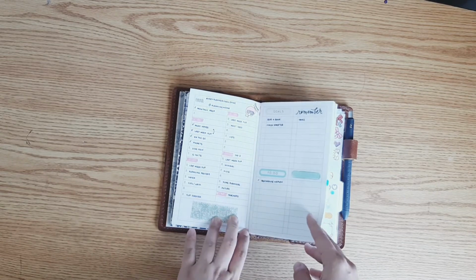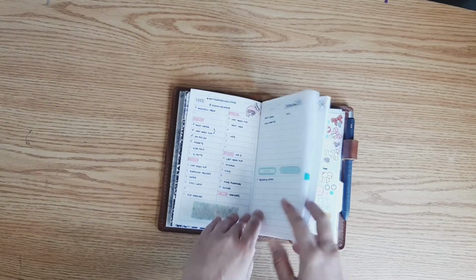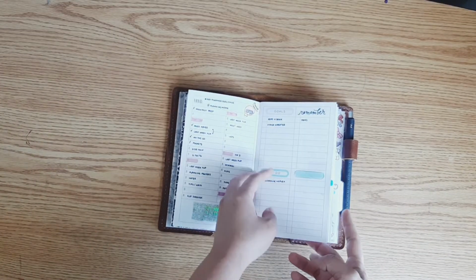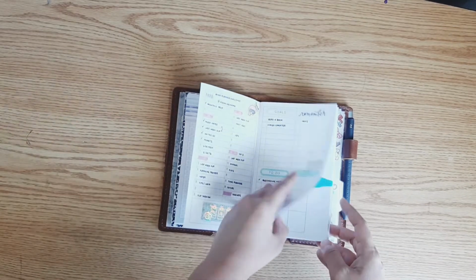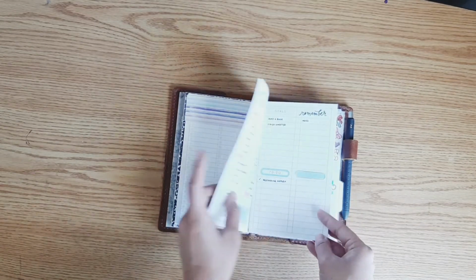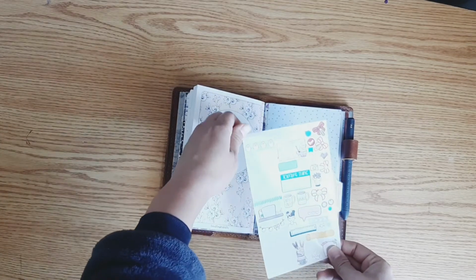And around my daily insert, I printed the Planner Society collab with Any Plans Printables, in which that collab came with two inserts, and I printed only the monthly section. So it comes with a perpetual month, and then it has a list as well. So I printed the month, and then I printed the list on the back of the See Amy Draw insert, and that's how I got that. The cover is that same collab with the Planner Society. This is just a loose leaf sticker sheet that I just put random stickers on.